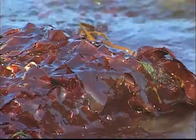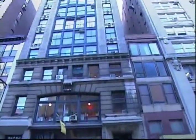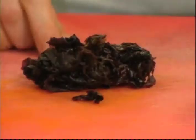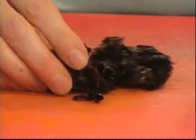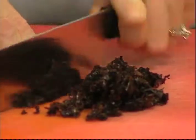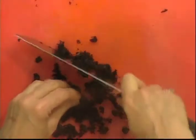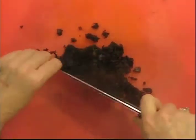One way to get those trace minerals into our diet is through seaweed salads, as I discovered when I visited the Natural Gourmet Institute in New York City and met Jenny Mathau. She's director of the institute, and she showed me how to make a squash seaweed salad. This particular sea vegetable is called dulse, which, unlike most sea vegetables that come from Asia, is indigenous to Ireland. And like all sea vegetables, it's very high in minerals.